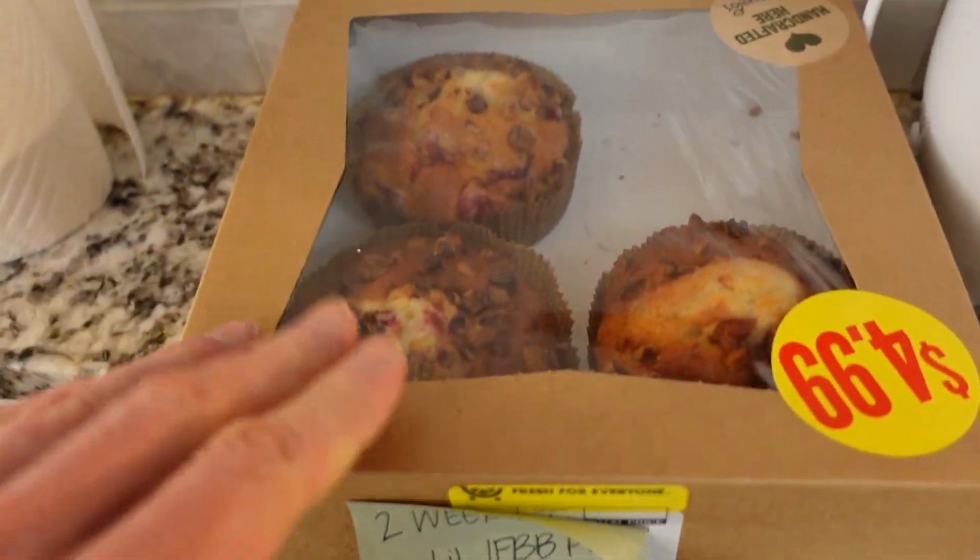And then this is our pre-workout meal. Oh, we also have 110 grams of banana with this meal, and first of all, we get a muffin.